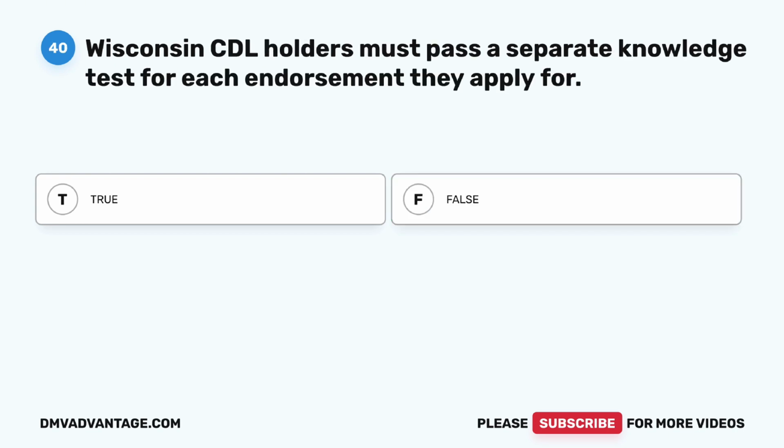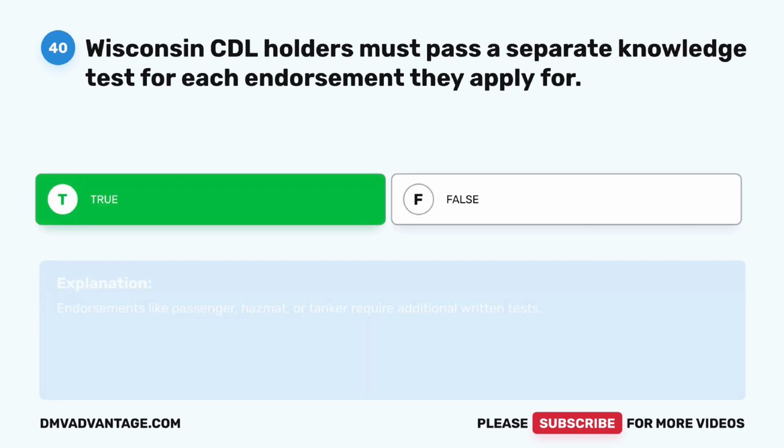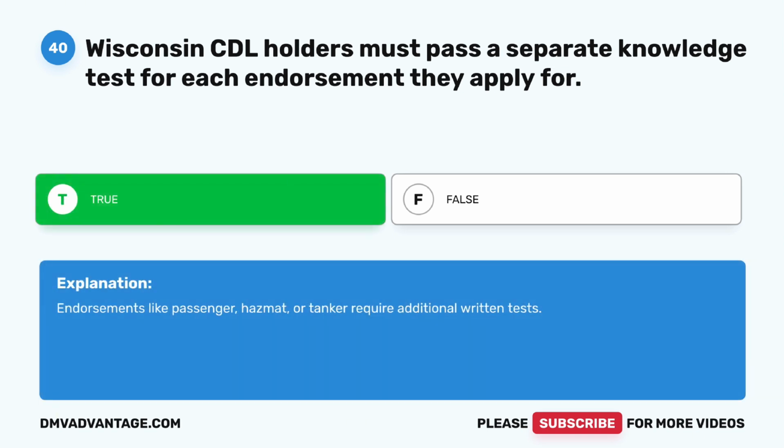Question 40. Wisconsin CDL holders must pass a separate knowledge test for each endorsement they apply for. True or false? True. Endorsements like passenger, hazmat, or tanker require additional written tests.